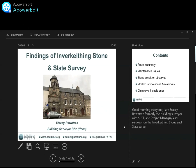I'm thinking, hoping. So for those of you who have not met, I am Stacey Rowntree. I'm the former building surveyor here at the Scottish Lime Centre Trust. I was the lead project manager, sort of lead surveyor, on the Inverkeithing Stone and Slate survey. So I've come back now twice to do this presentation. I will apologize. The last time I did this was about 2 months ago, so I am maybe a little bit rusty on some of the content, but I lived and breathed this project, so I think I've probably got it ingrained in my brain.